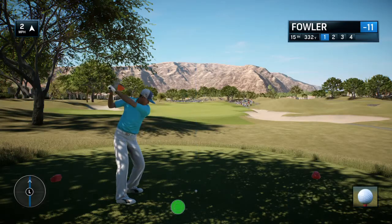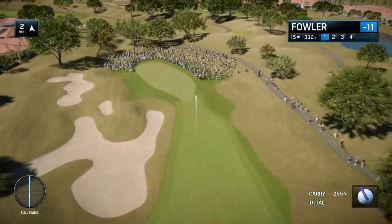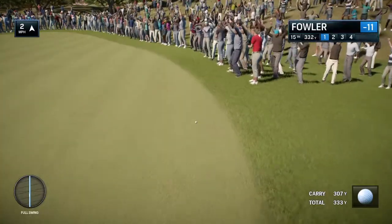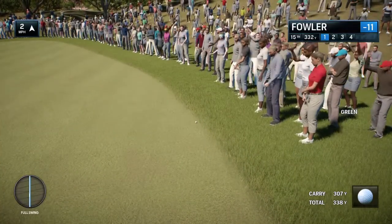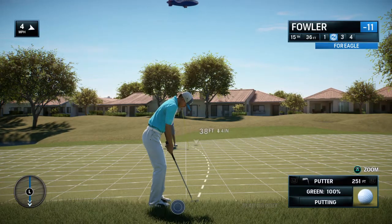Now at the 15th, par 4, 468 yards. It is nicknamed Turning Home as we are making our way towards the close of this round. What a display of power and precision off the tee. On the green here on the par 4 in 1.